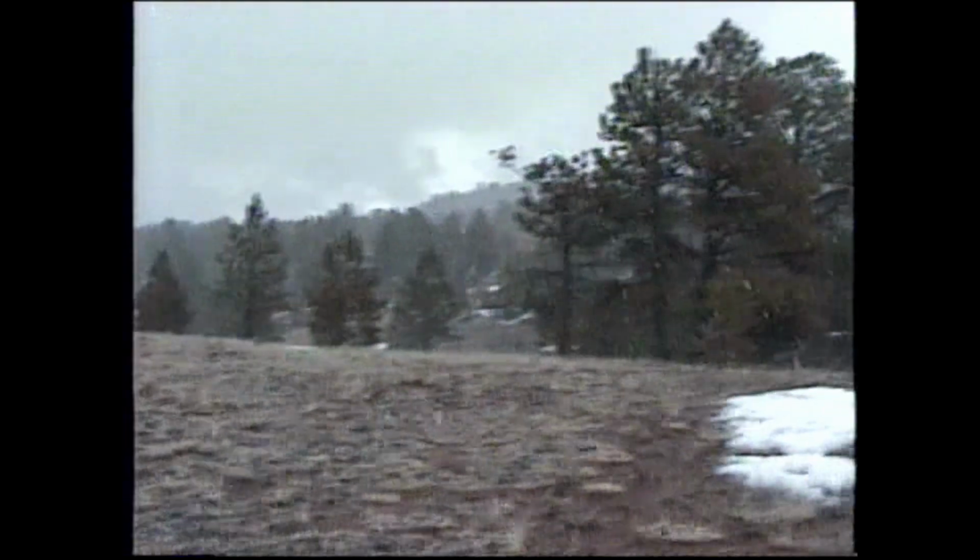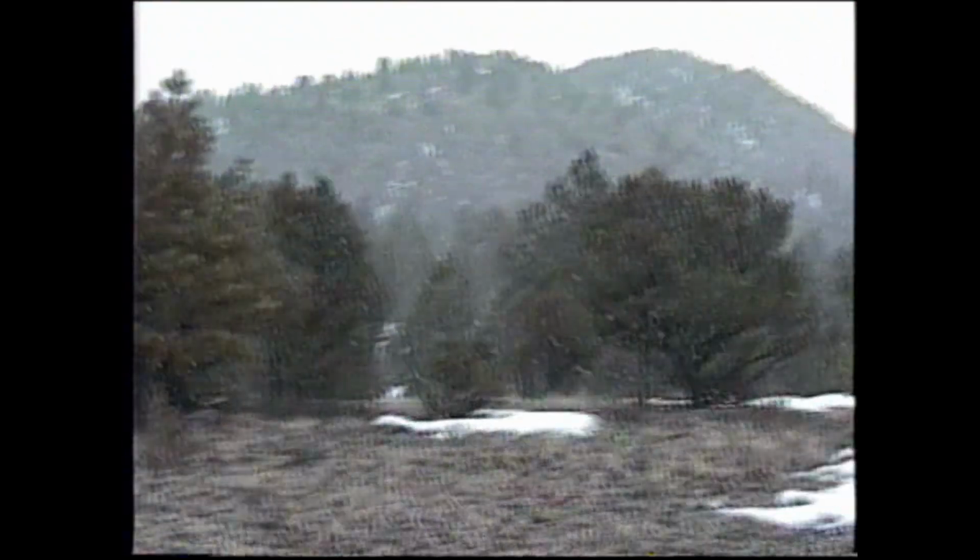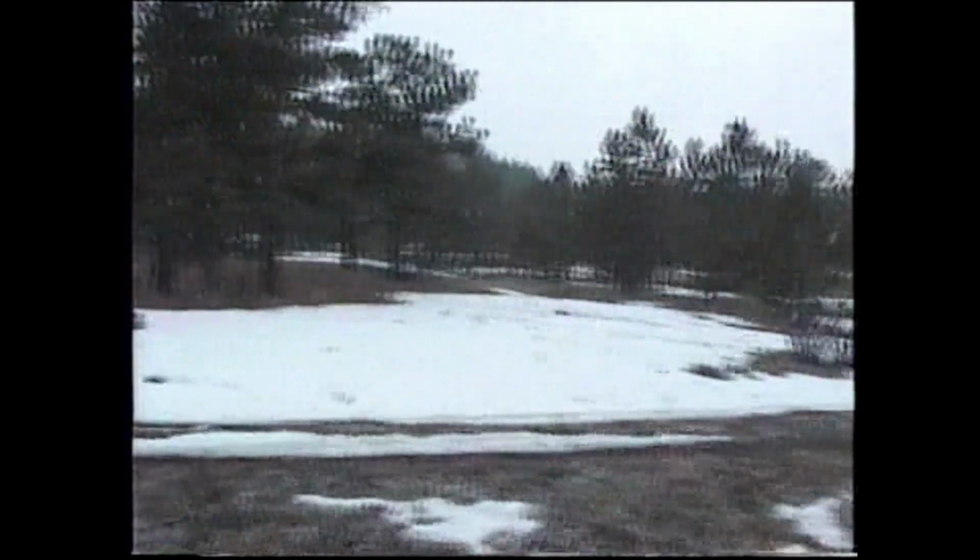That's about as far as we would get in the year 2000 because the heavier snows and colder temperatures would be rolling in soon. But we would pick back up where we left off in early spring of 2001.